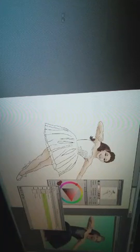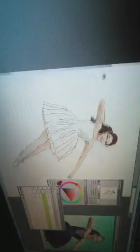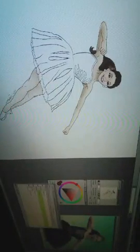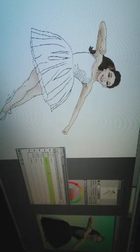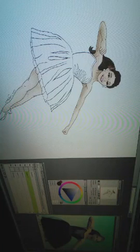Okay. So let's zoom out and see where we're at. Alright, so I'm coloring her in. And now, we're on to the dress. Her dress is black. We're going to put it on another layer. And I want the dress on top of the skin, so it's a top layer, it is up here, right underneath my black and white drawing. And I'm going to sample some colors as usual and see where we're at.